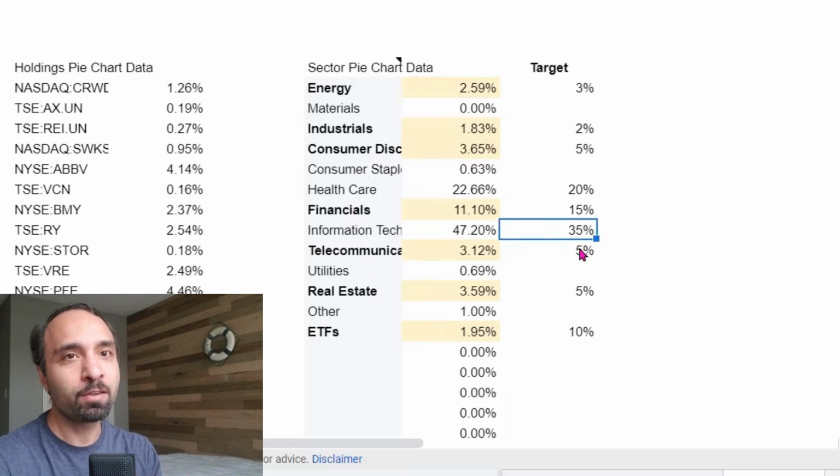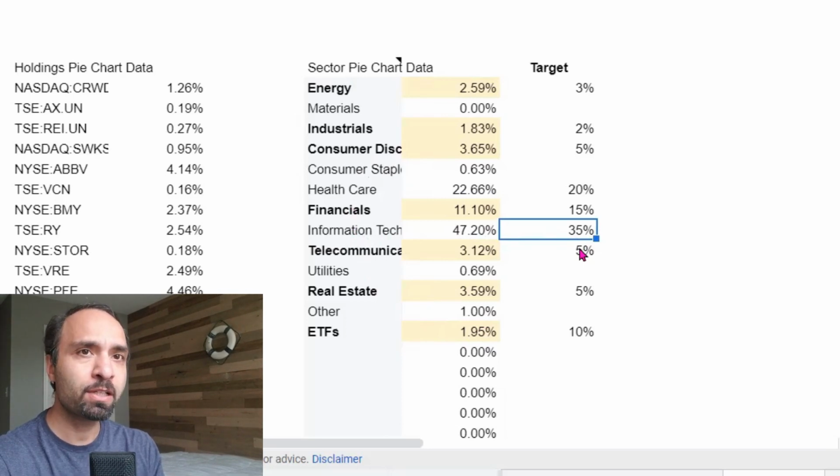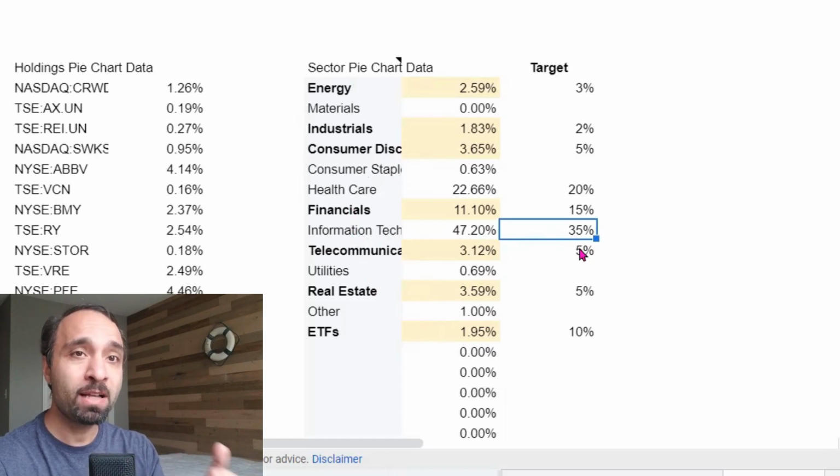This could be done through a number of approaches. One is by selling our existing stocks or ETFs in information technology, which most likely is not our plan. The approach that we're going to be taking is adding more deposits into our account and utilizing that money to buy shares of ETFs or stocks in other sectors. That would automatically readjust the percentages and bring the weightage for information technology lower as we buy into other sectors. So that is really the approach that we're taking.